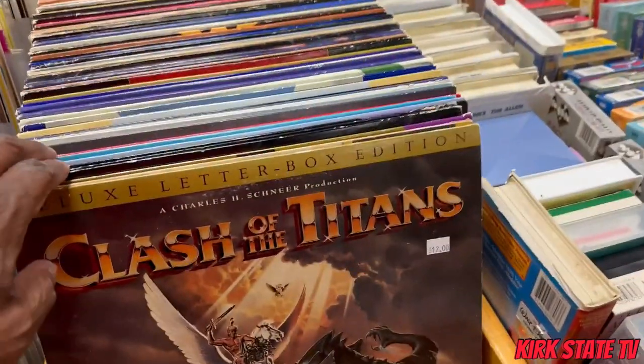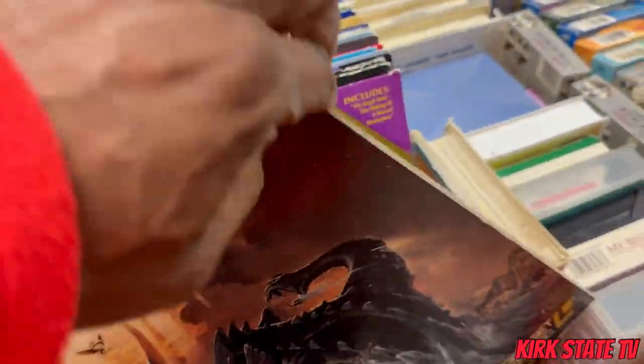I don't know who remembers these. Laser disc. It's like a big DVD.